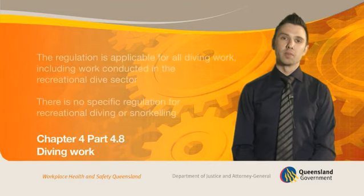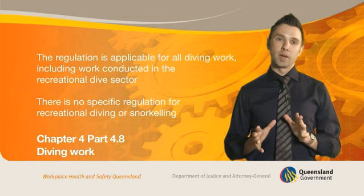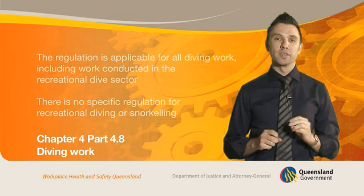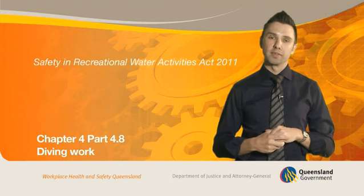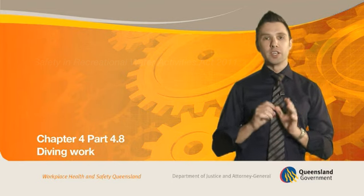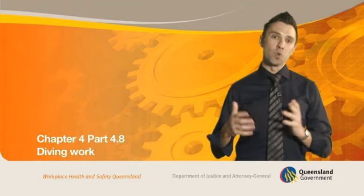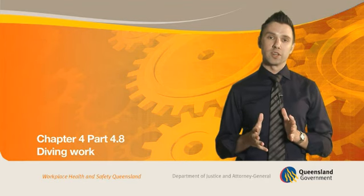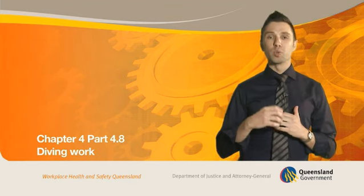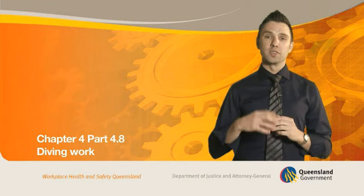Diving work is also covered by the Work Health and Safety Regulations. At this point, it's just critical for me to remind the audience that we also have a Safety and Recreational Water Activities Act 2011. That Act really covers the participants that are taking part in underwater or water activities. This legislation really covers the occupational diving side of things. So a person who is employed as a resort diver will need to comply with these provisions, because resort diving work is occupational diving.